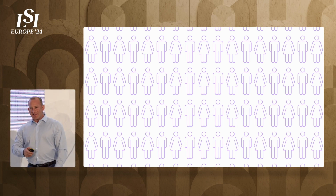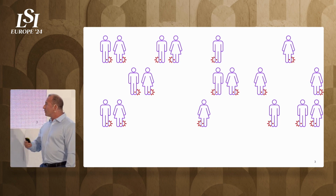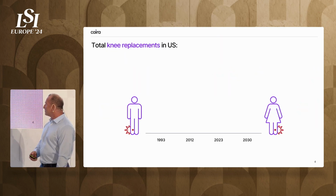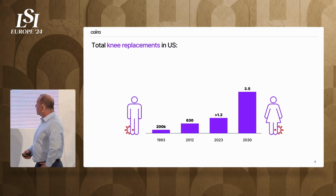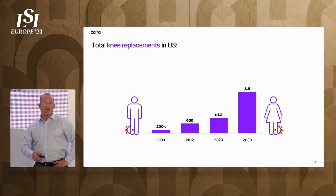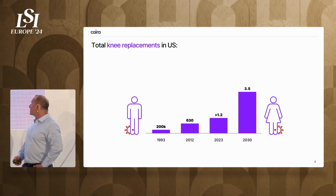Everyone attending this meeting, half of us are going to develop osteoarthritis of the knee at some point in our life. And for women, there's a higher probability of this situation. So I'm going to talk about knee replacements, which is the beachhead for our first technology. In the United States alone, we are tracking towards 3.5 million knee replacements annually by 2030, and that's just the US. So this is an extremely high volume procedure around the world.